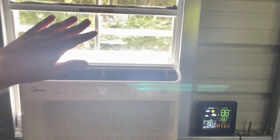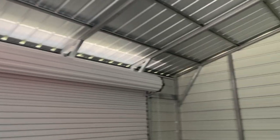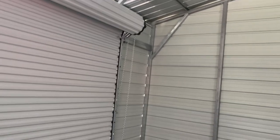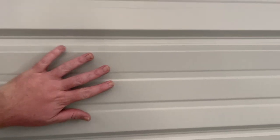Here's the biggest problem right now. That sucker's blowing cool. We're on 72. But as you can see, this is not an airtight building, so you've got all these leaks where the air can come in. Also, the sun's beating down on the sides and the rooftop of this metal. This metal is hotter than it is inside. You can feel it.